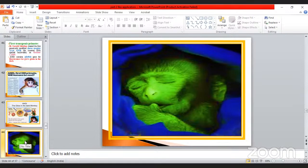Likewise, there are so many animals that have been newly created. Just go and check on Google and you will get the ideas: different types of animals, GMO vegetables, GMO animals, and other things. You can easily identify them by name as well as by photos or pictures.